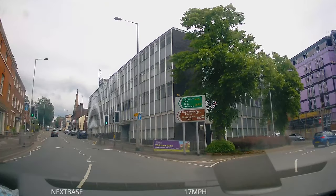I'm not too sure why you chose to go into the right lane here, Alex. You know we generally go into the left lane because that's what you did earlier. The sat-nav's showing the left lane, which just made your life a little bit more difficult. Maybe just make sure you're looking at the sat-nav a little bit earlier to avoid this sort of situation.